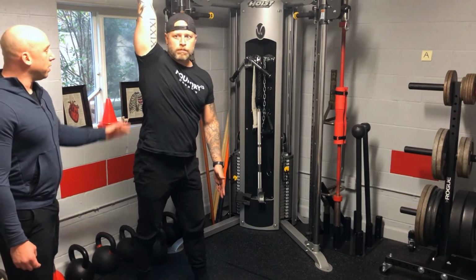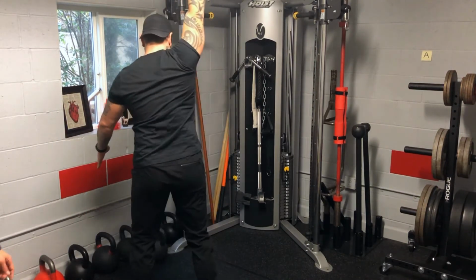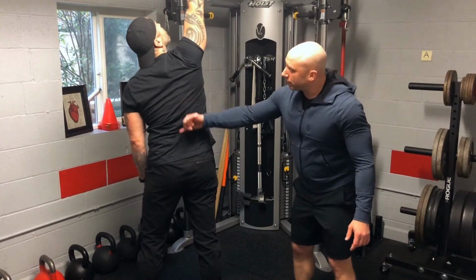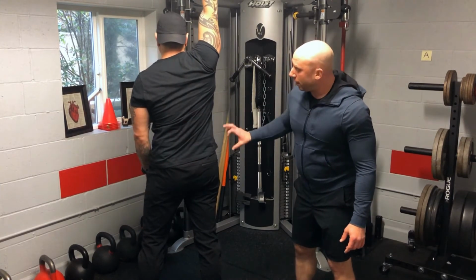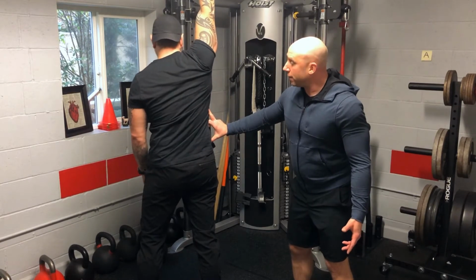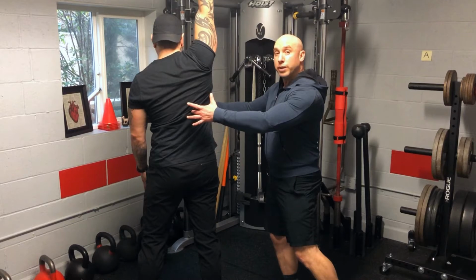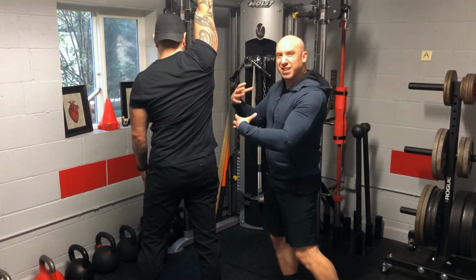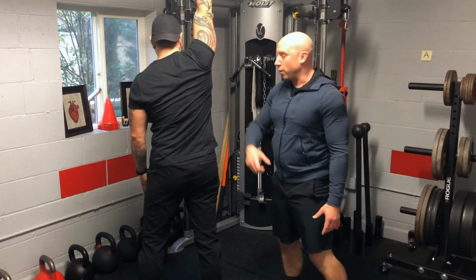The second thing we want to, go ahead and turn around for me. Show people what they want to see. Yeah. All right. So, we're going to look at this curve right back in here. If he's going into a bunch of extension, I know that his rib cage is not stacked over his hips. I know that he's getting some motion through here. He's accommodating the movement of the kettlebell through that, and his spine is kind of twisting in a weird, unnatural way rather than getting the rotation that we want.